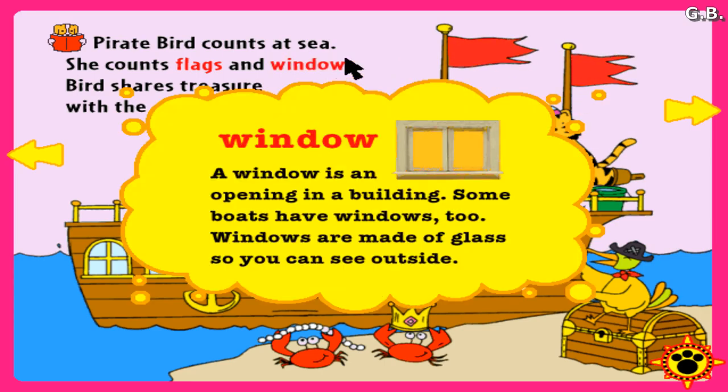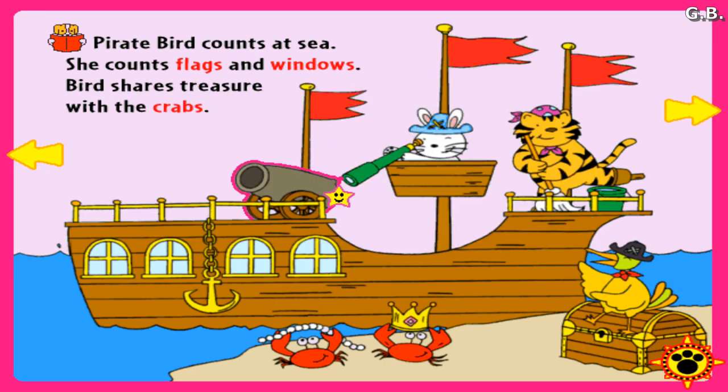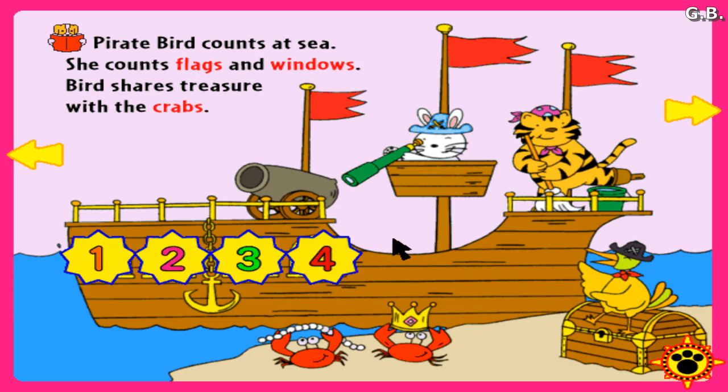Windows. A window is an opening in a building. Some boats have windows too. Windows are made of glass, so you can see outside. 1, 2, 3, 4.